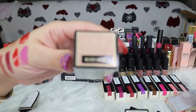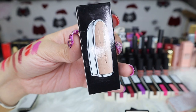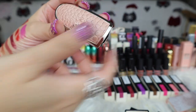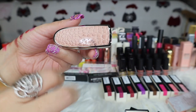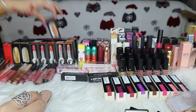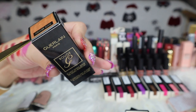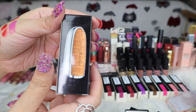And then I have this next one called the Rosy Nude. Looks like this. So this Rosy Nude is this one. That is just a very pretty nude print there, leather. And then I have here Power Chic. A nicer color. Looks like this.